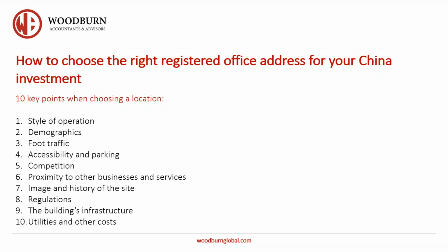For a retailer and some service providers, this is really critical. For other types of businesses, it really may not be that important. When you create your business plan, you should also be highlighting your target market. That's the whole point of the business plan, highlighting your target market so that you can then analyze where these people are located in mainland China.